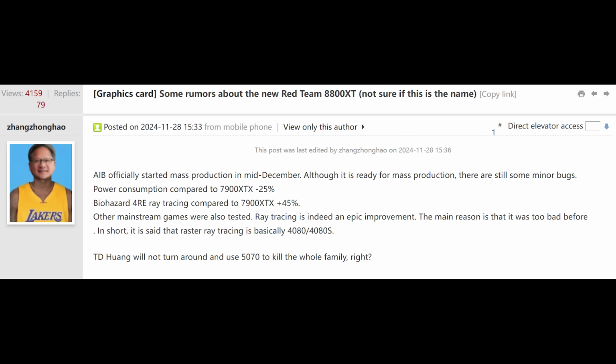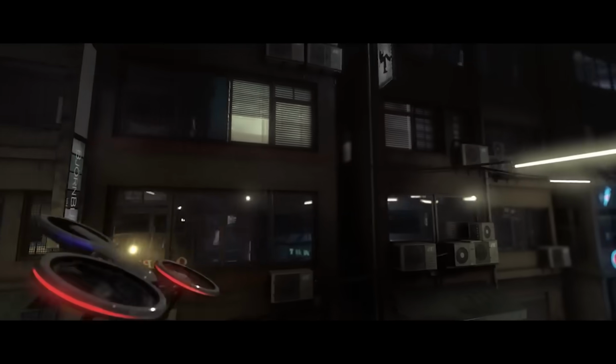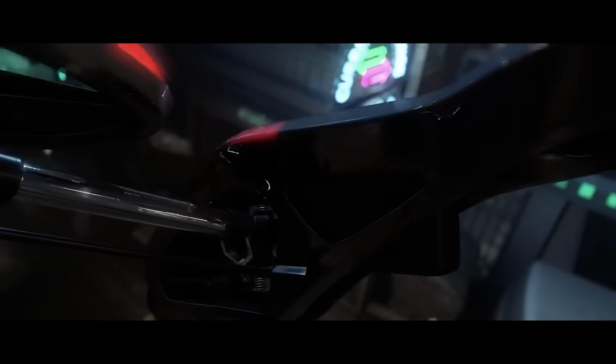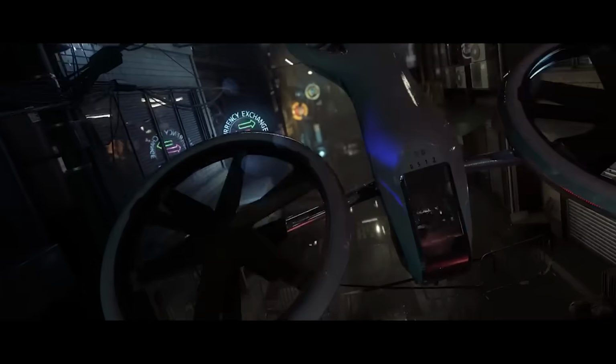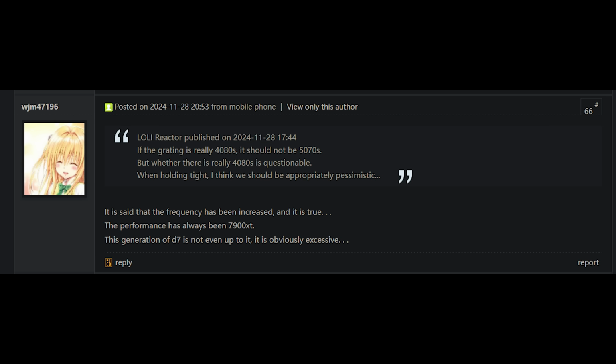By the way, as a small aside, I've actually heard that ray tracing is significantly better in the next generation cards. AMD are apparently trying to be a lot more, let's say, competitive with Nvidia, but that's probably a topic for another day. But another person, WJM47196, just rolls off the tongue, has also added that the frequency has also improved. So I believe that's regarding the clock frequency.